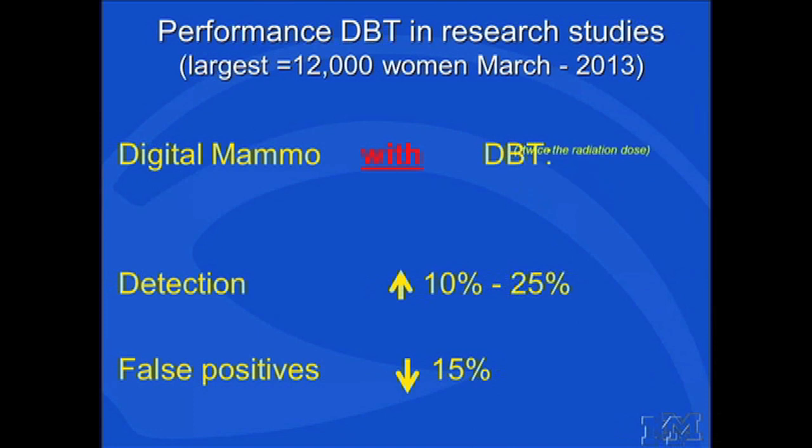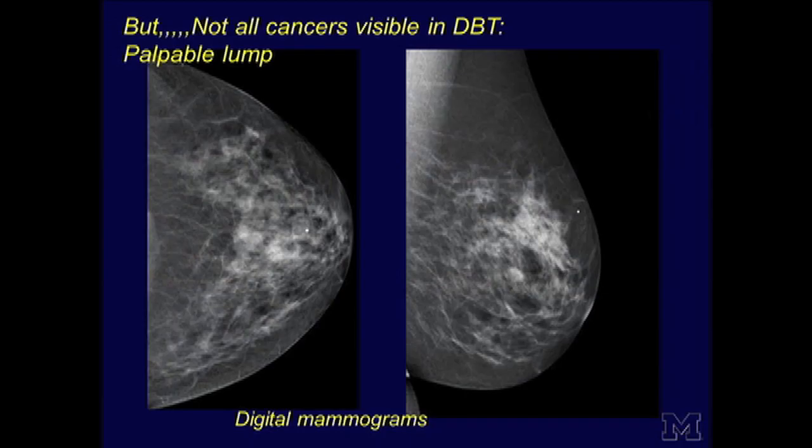It was twice the radiation dose, but now FDA has just approved Hologic to not do the digital mammos anymore. They can just do the DBT and be done with it, so that'll be just the normal radiation dose.